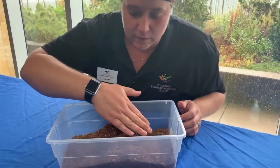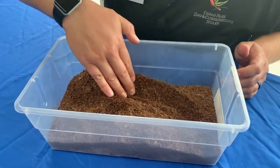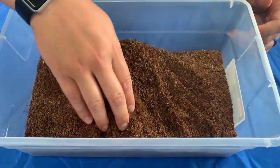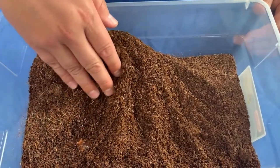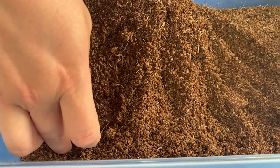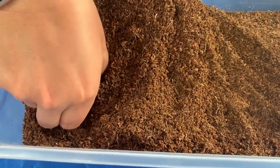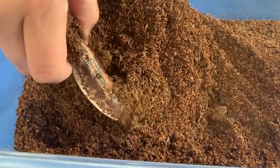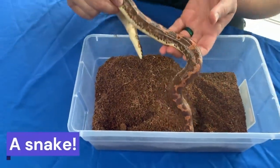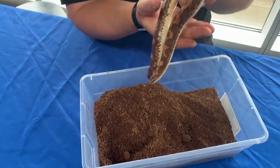And just kind of start slowly moving the dirt and see if we can kind of uncover our special guest for the day. Whoop, I'm starting to see something. Whoa. What do you guys think it is? Any guesses? If you guessed a snake, you are correct. He wants to go back in the dirt, but we're going to take a closer look at him.